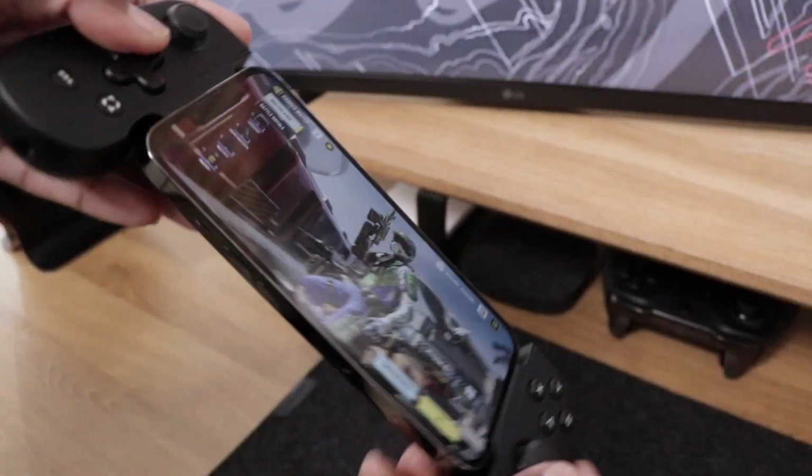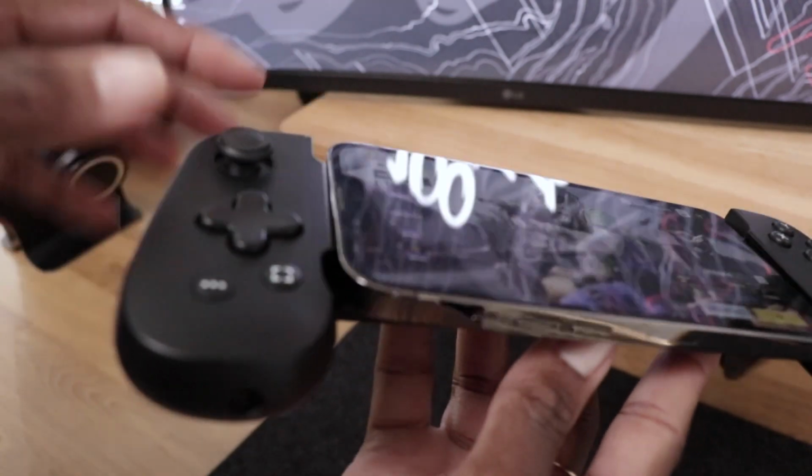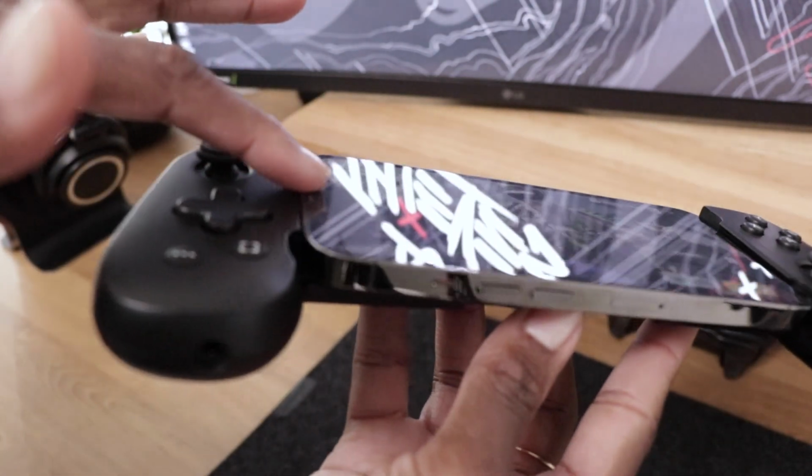I'm not sure if the new PS5 version of the controller will accommodate these iPhone 13s and iPhone 14s. So if you guys know about that, or if you have the PlayStation 5 version, let me know down in the comments. But as far as the OG controller, the iPhone 13 Pro will stick out a tiny bit, and I'll give you guys a close-up of that in some type of B-roll so you can see what I'm talking about. But other than that, the build quality is really solid. That's not even an issue with Backbone. That's more so an issue with Apple and my iPhone 13 Pro.